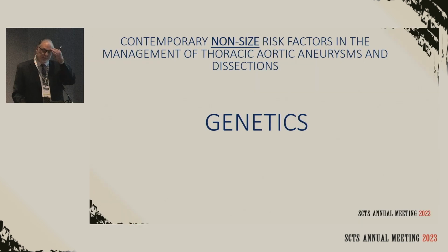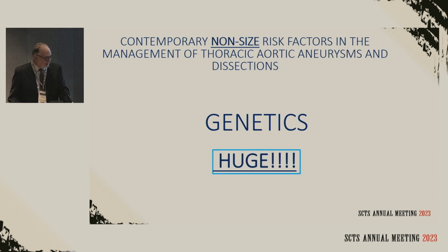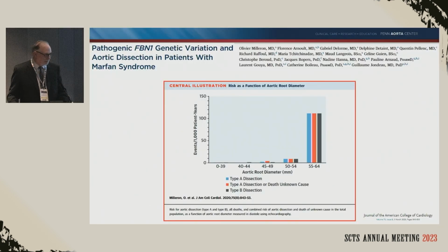Now genetics. So genetics is unbelievable. The amount of new knowledge since the previous guidelines of 2010 and 2014. These are the broad-based guidelines. So this is the first 2022, 23 guidelines, the first real broad-based guidelines since those publications. So it's been a decade almost, and this is beyond huge. Okay, it's an incredible explosion.